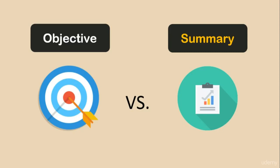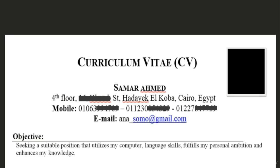Hello everyone. What is the difference between objective and summary, and which one you should use to write an effective first part of your resume? In the previous example, we have discussed the common mistakes that most people do in resume, and one of them is writing a general objective like this example here.